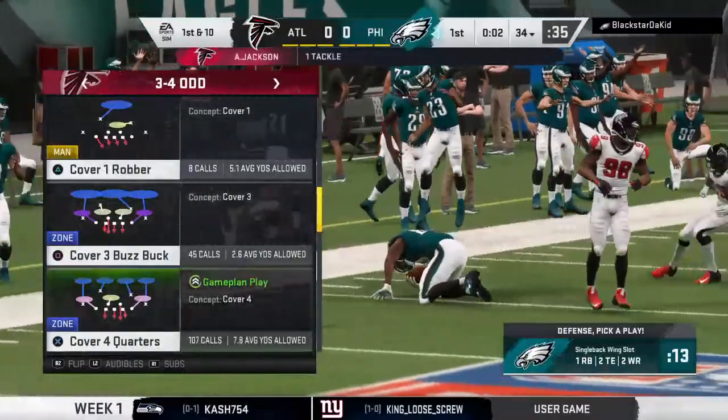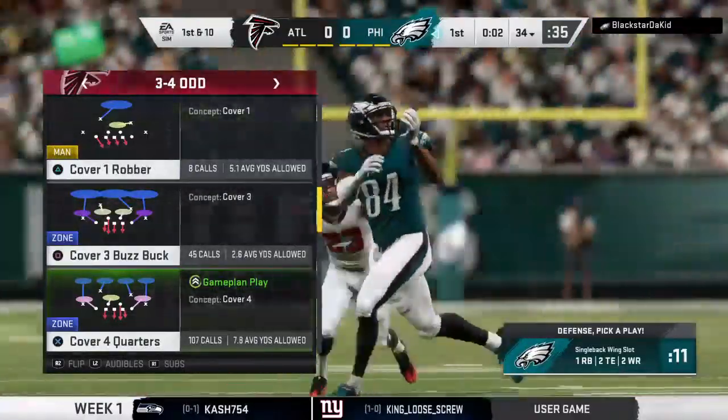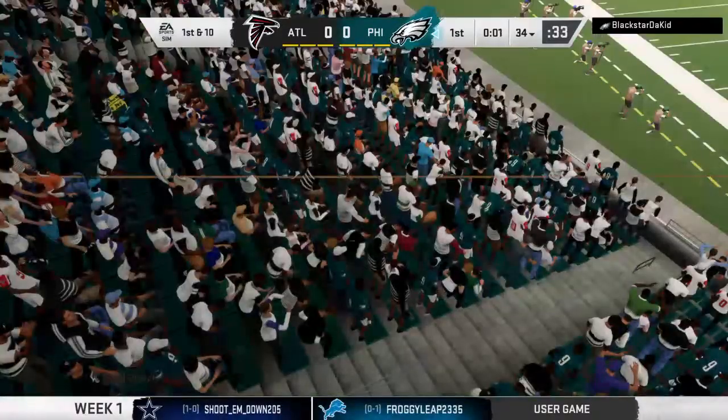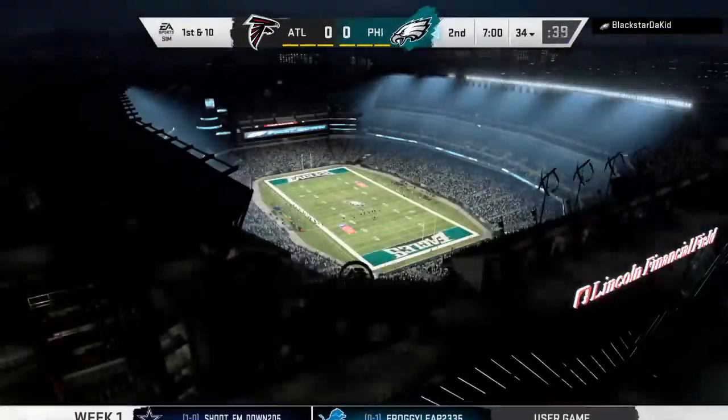That's good for Eagles 1st down. 1st and 10 at the 34-yard line. From the 34 now, here's 1st and 10.